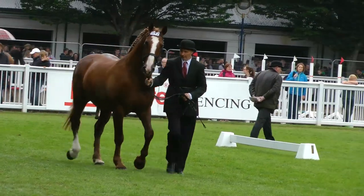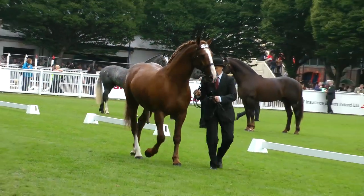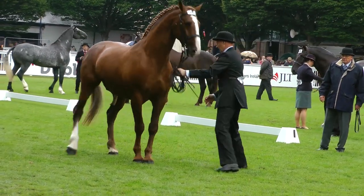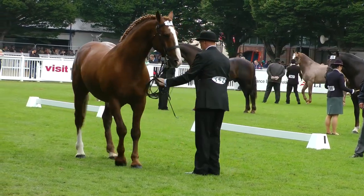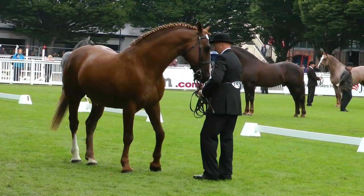So now we're on to 342. This is the 10-year-old chestnut Lansdowne, who was bred by Pat Ruan from Foxford in County Mayo. Lansdowne is by Grosvenor Lad, out of a mare by Silverstone. And just again, ladies and gentlemen, a reminder that this is one of the public judging competitions which Peter Quirk has been telling you about earlier on.